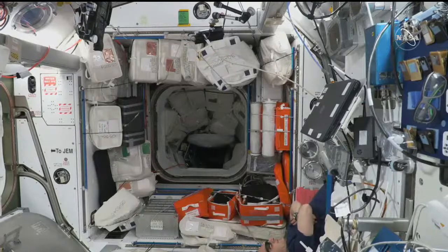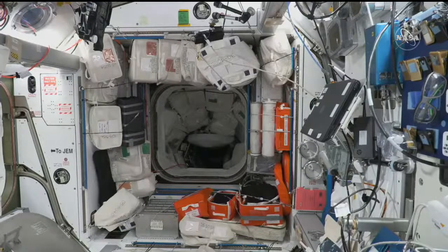SpaceX, Freedom for inventory. Freedom, SpaceX on Dragon to ground, ready to copy. Okay, Jessica, to read back: 2 meals from 309, 2 meals from 301, 5 water bottles from 208, and the rest of the meals are per the packing plan. That's a good readback.